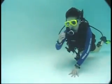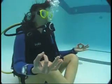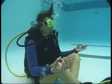So when you're choosing a dive watch, make sure the bezel only turns in one direction, look for a sturdy metal band, and make sure it's quick and easy to take on and off your wrist. And you'll be styling in the deep seas.